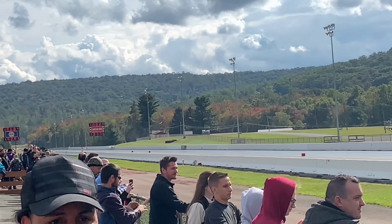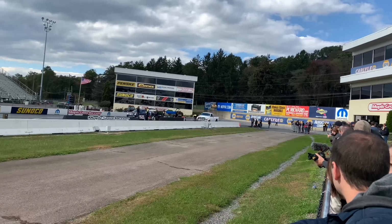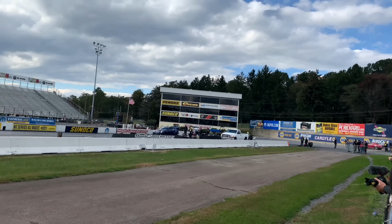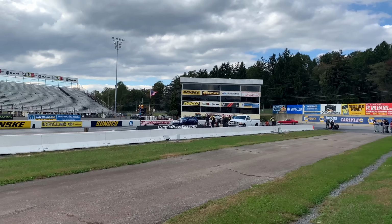10.68 for the CTS-V wagon and a 10.02 for the other car. Not bad. Okay, let's see the CTS-V. The CTS-V wagon runs pretty well. It's like a 10.8, 10.5. That's not bad. Gotta snatch them souls, baby.